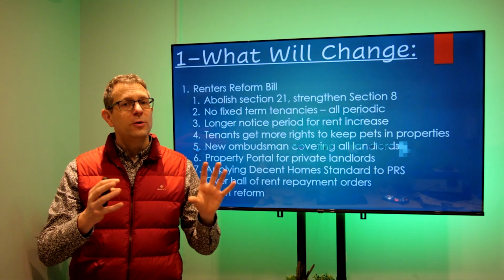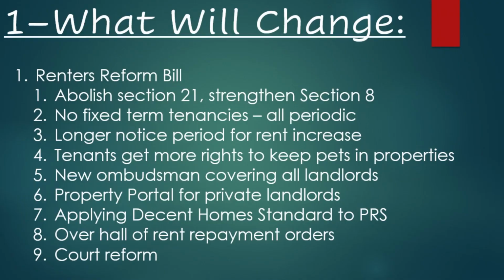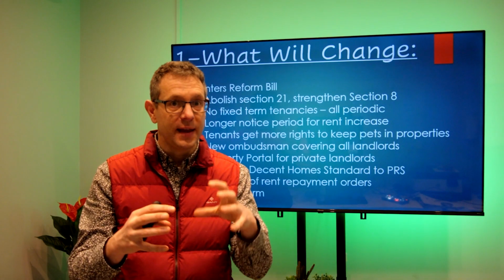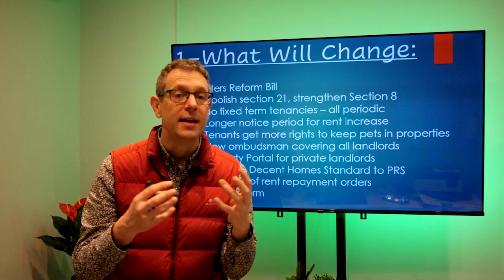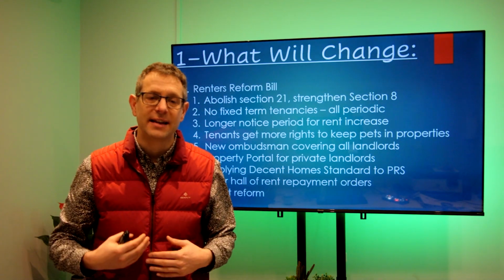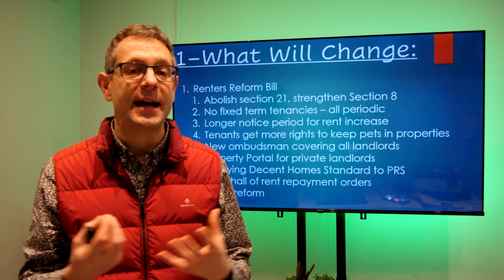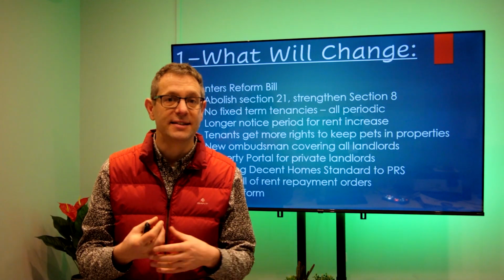So what will change? Perhaps you've heard about the Renters Reform Bill, and you need to know a bit more about what is proposed and what will come in. At the moment, nothing has changed, but the bill has been through Parliament. I think it's had its second hearing, and things will change for us as landlords. We have to do things differently in the future. This has been described as the biggest shake-up for decades of the private rented sector.